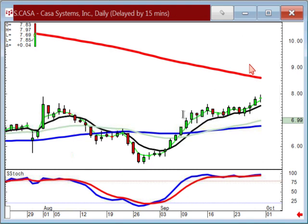CASA, the same scenario. A positive open tomorrow, essentially putting you through the resistance level, giving you another possible day like this, or confirming your J-hook pattern. That would kind of make your target back up to the 200-day moving average. So we did that one.